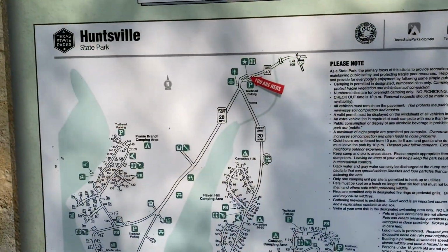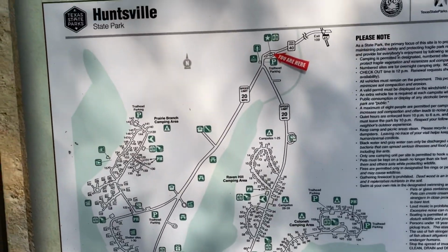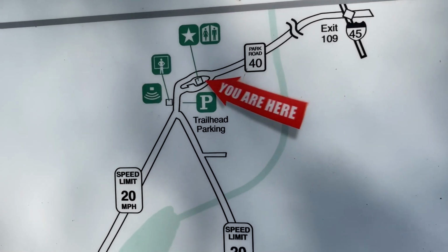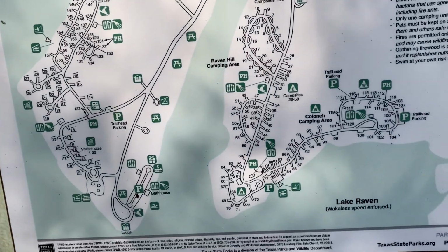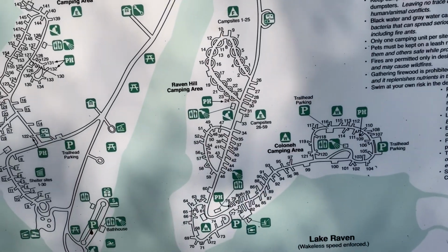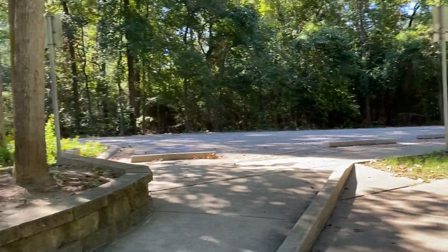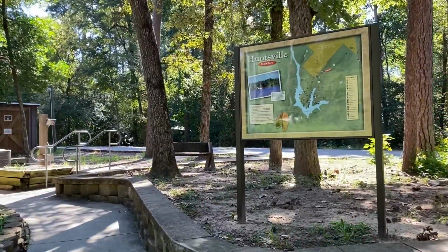Before we get started driving, just wanted to show you the actual park. So here's where we are right now. You can take exit 109 off of I-45, and this will be probably a decent drive-through, considering there's two totally separate areas that we're going to have to go through to drive. And it does back up to Sam Houston National Forest.